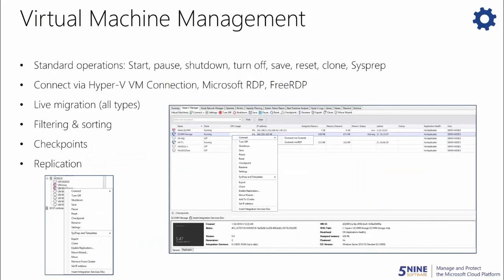With our virtual machine management, we offer traditional steps that you would expect, starting and stopping the virtual machines. And we also give you a way to automatically clone and sysprep them, which some people consider more advanced features. So if there's a good virtual machine, it's configured correctly, and you want to make a copy of it so that you can scale it out, it's easy to do using a simple wizard.